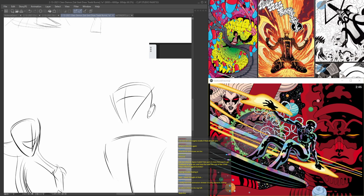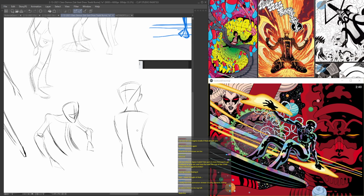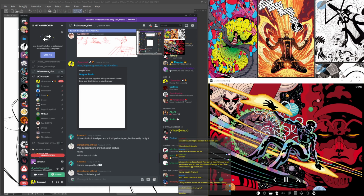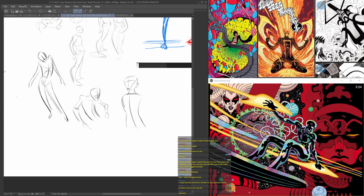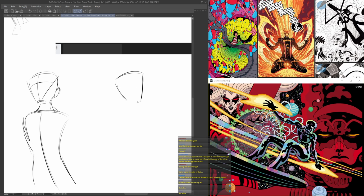And see if you can. Those pictures from Tim Sale? Are those pictures, the ones in the gesture drawings, Tim Sale's art? This? No, this is in the Discord. No, the artist of the Silver Surfer drawing. Oh, that's Trad Moore. Trad with two Ds, Moore.